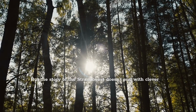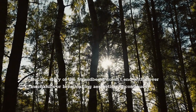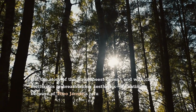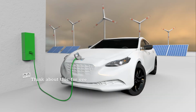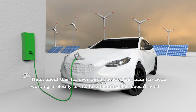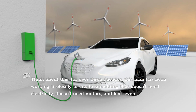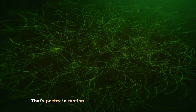But the story of the Strand Beast doesn't end with clever mechanics or breathtaking aesthetics. It continues because of Theo Jansen's refusal to give up on a wild dream. Think about this. For over 3 decades, this man has been working tirelessly to create something that doesn't need electricity, doesn't need motors, and isn't even alive, yet somehow feels alive. That's not engineering. That's poetry in motion.